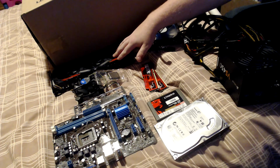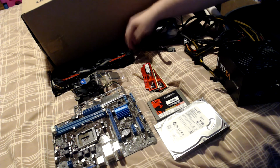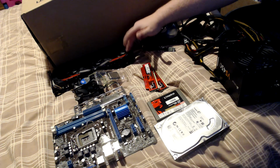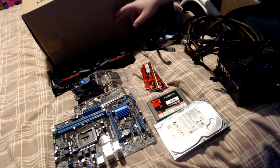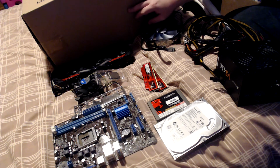We're coming over to the RX 574, which is a free fan one, and that was £70. This is actually the part that's most of our budget right here. A brand new case off eBay, ATX, £19. That was with postage included as well, which is absolutely fantastic value.